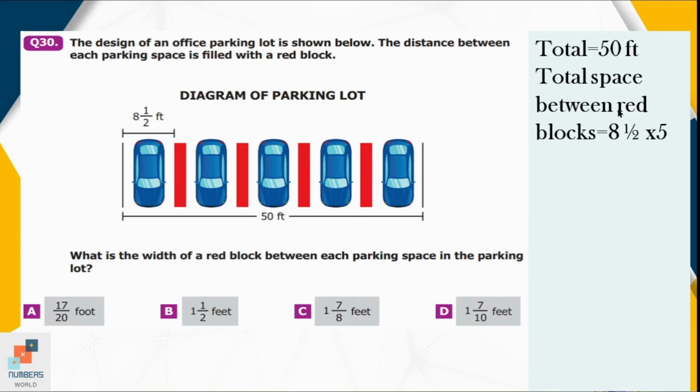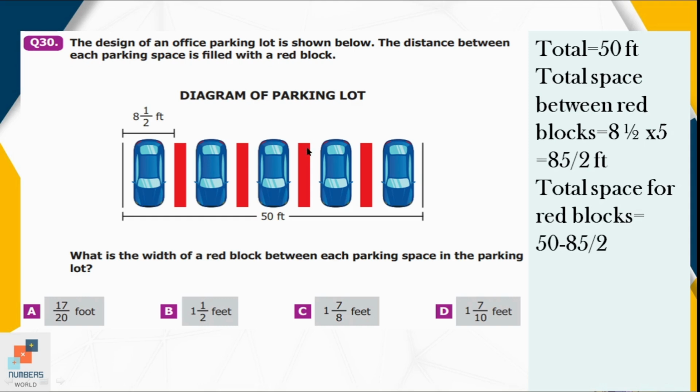So first of all, we will change this mixed number into fraction. 8 2s are 16, 16 plus 1 is equal to 17. So the fraction will be 17 by 2. 17 5s are 85 and 2 will come in the denominator. So the total space between red blocks is 85 by 2 feet. Now we need to find the total space for red blocks. To do that, we will subtract the total space between the red blocks, which is 85 by 2, out of the total space, that is 50 feet. Here we will have to take the LCM, like 5 2s are 100. 100 minus 85 divided by 2 is equal to 15 by 2. So this is the total space for red blocks.